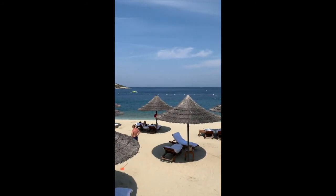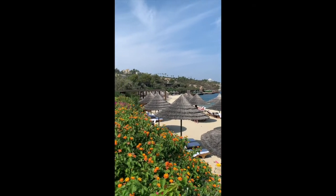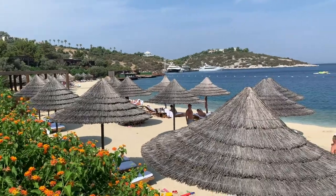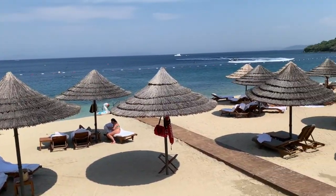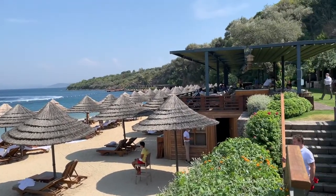However, it's also necessary to know that aside from the transition area where you walk into the water, that's pebble. All the other areas where the loungers are located, it's not pebble, it's actually sand.